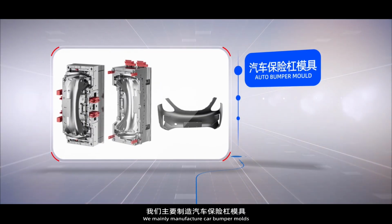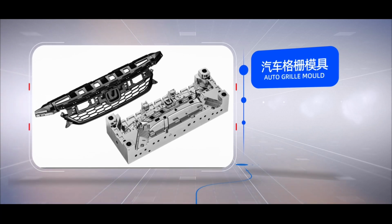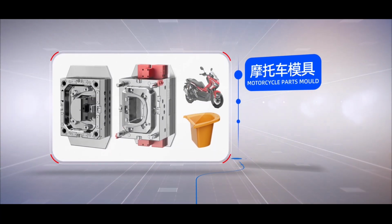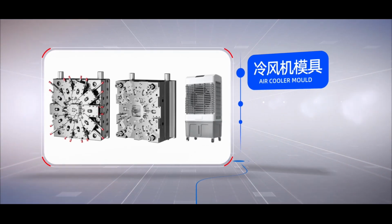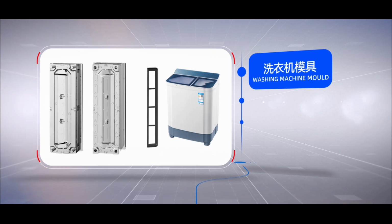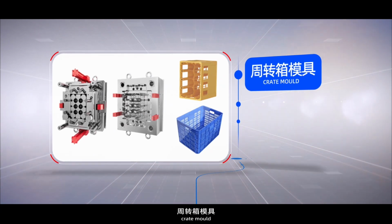We mainly manufacture automotive exterior molds and automotive grill mold, motorcycle parts mold, electric tricycle mold, air cooler mold, washing machine mold, water dispenser mold, crate mold.